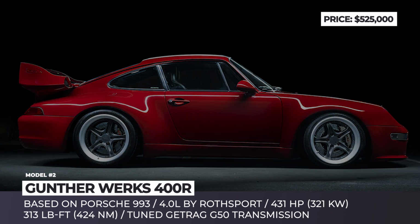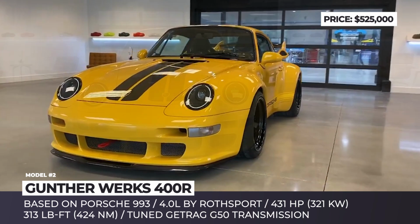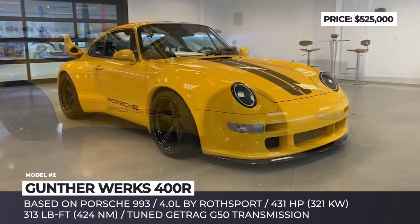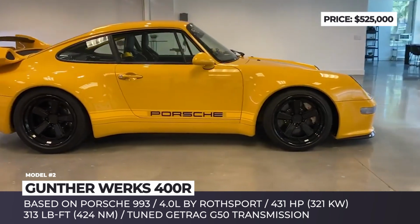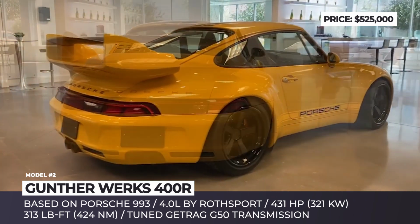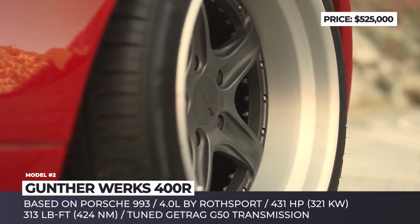Gunther Works 400R. Automotive purists are adamant in their belief that the last true 911 Porsche was manufactured until 1998 under the 993 designation. Who am I to argue with this claim? So let's take a look at the remarkable reinvention of this model performed by the California-based Gunther Works.